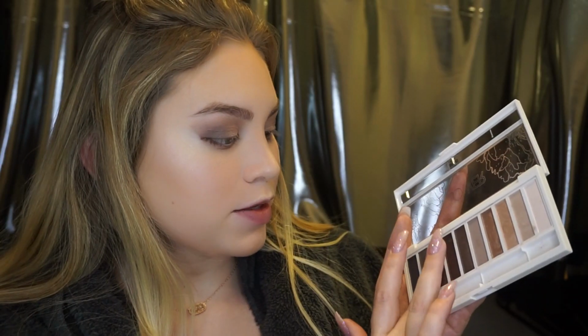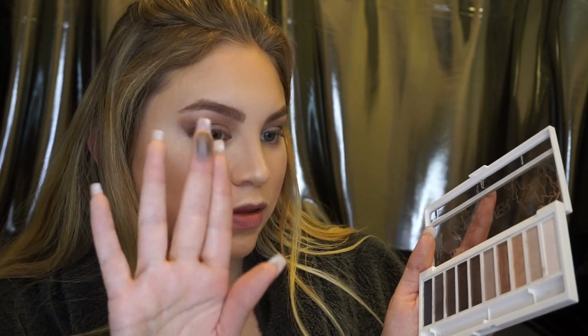I just want to see how a few of the other ones swatch. See how this one is. They're super buttery to the touch. They swatch really well, but a swatch does not necessarily mean how it's going to apply on the eye. You could have a good swatch and a bad application, or you could have the other way around. You could have a good application with a bad swatch. This navy blue one. They're pretty decent swatches.